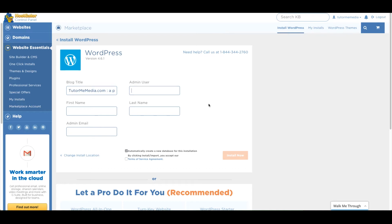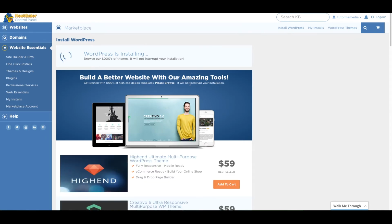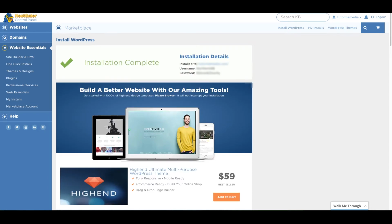For admin, do not just put admin. I'm going to go ahead and put my name, blur that out, and my email. Alrighty. And I agree to the terms of service, and now we install. So the big thing here is as you're doing the WordPress install, a lot of the little things you do early don't seem like a big deal, but they become a big deal later on. So here's our original password. We're just going to copy that and hold on to it right now.